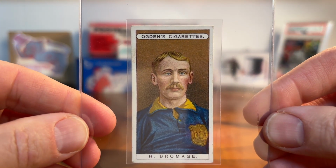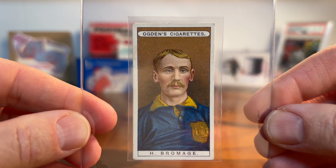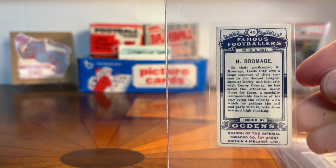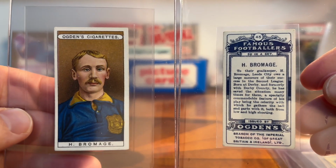Here's H. Bromage from Leeds. He was a goalkeeper, and this is card number 45. I actually have 2 of this one. And I kind of like doing 2s.